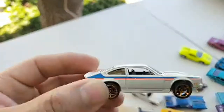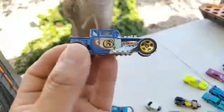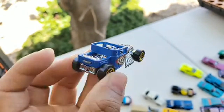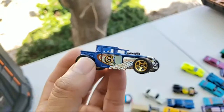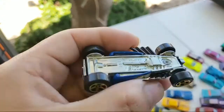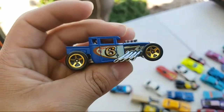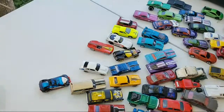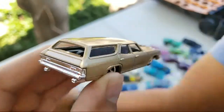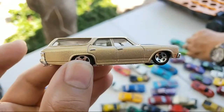So we showed this one, the Vega. We got a nice bone shaker. Yeah, man, this one's cool. Metal base, too. It's pretty neat, man. The wheels are straight on it, too. And then we got one of these. Looks like it hauls dead people in it.